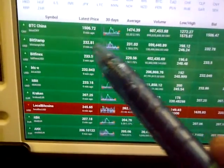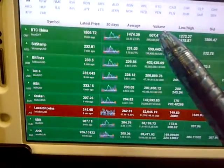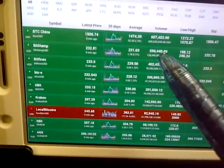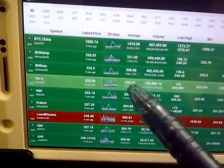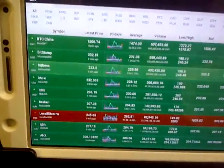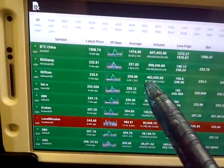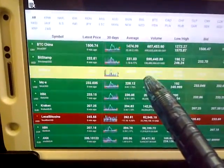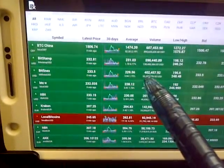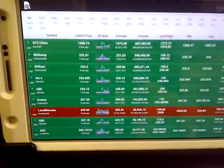So Bitstamp US dollar volume is now the highest. It's almost to Bitcoin China. So I'm not sure what's going on, but a lot of things are moving around. I suspect that the problems they had, I think some of it was almost a whole day of not trading, is affecting their volume right here, right now. So that's something I wanted to show.